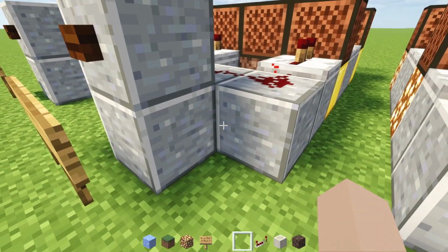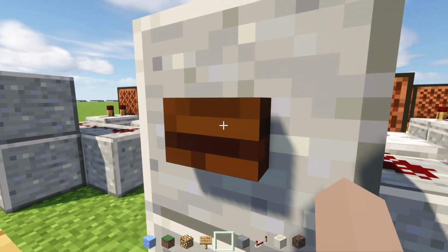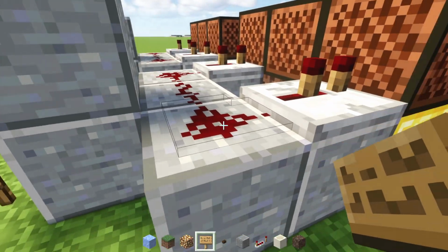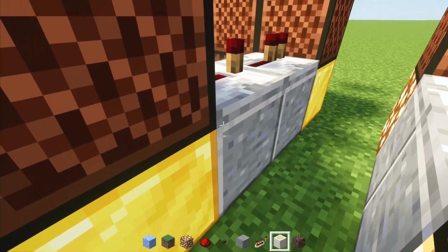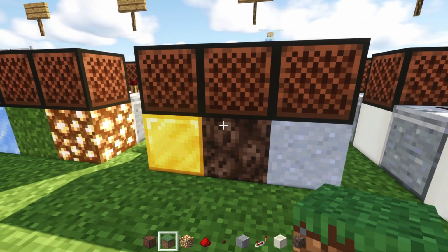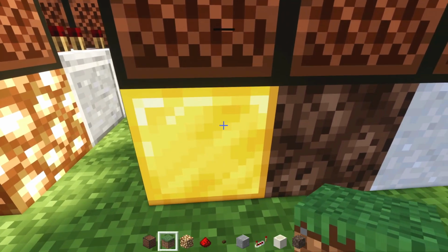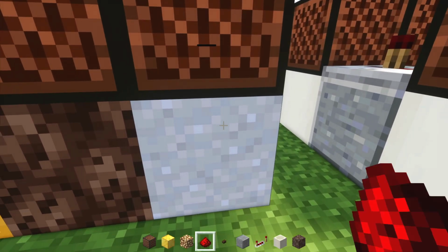So we're going to take out a block, we're going to use polished andesite, and then we need a button, so I'm going to take dark oak button, redstone wire, repeater, and note block. And for this one right here, we're going to be using a gold block, soul sand, as well as clay.